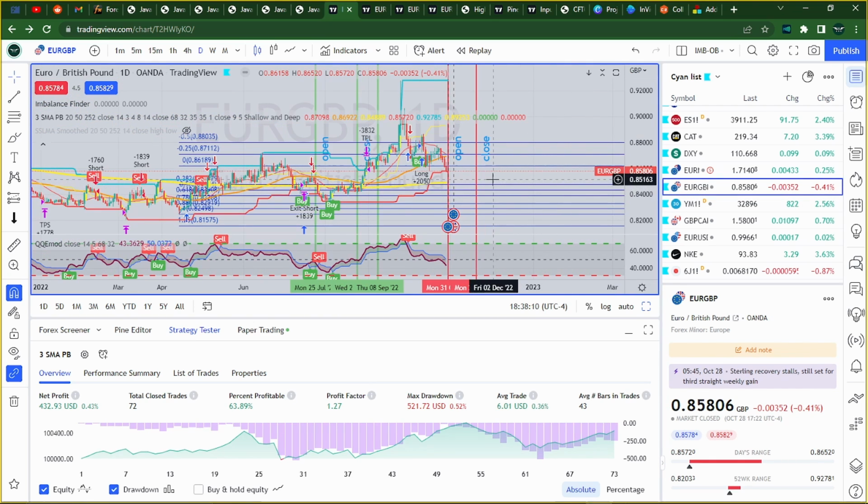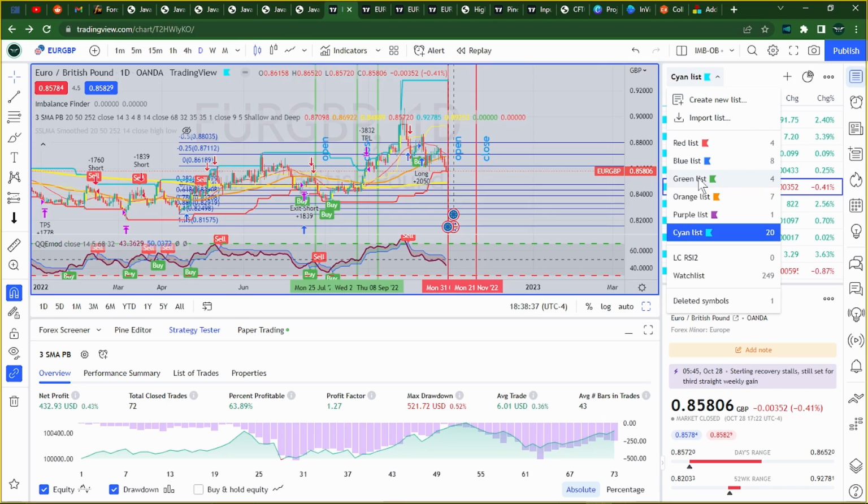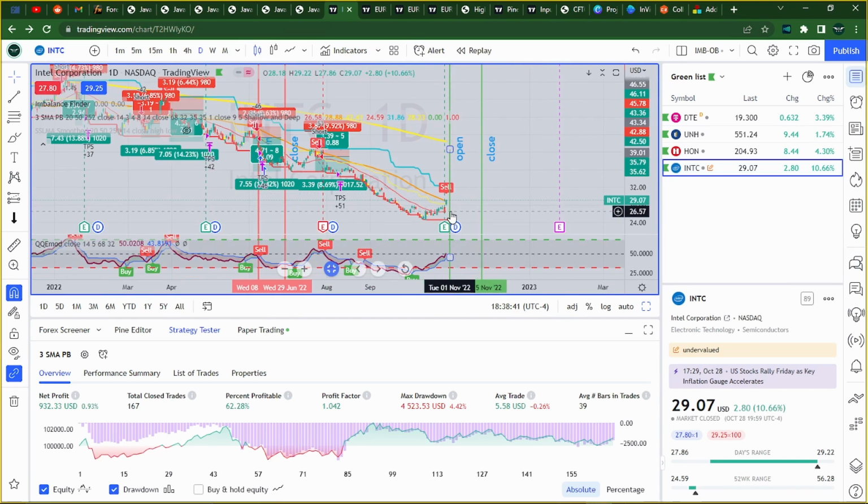Okay, on the euro pound, this is looking very good. Even though this is above the 250, this is looking very good, and I am hopeful that this trade will come off lovely. And then it was INTC. I believe that I took that trade someplace else, but the trade for Intel is looking pretty decent, and that is going long. It's basically counter-trending, coming back based on some divergence.